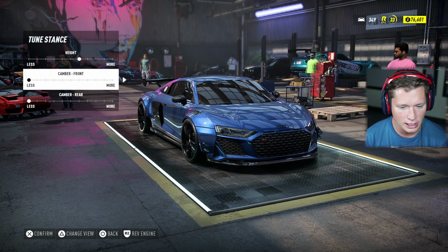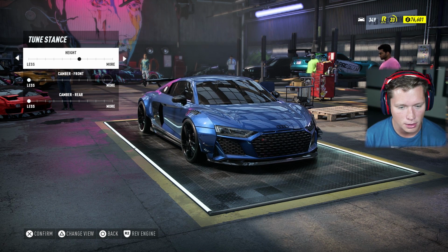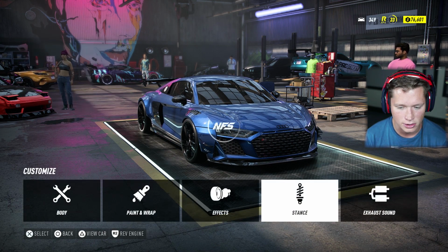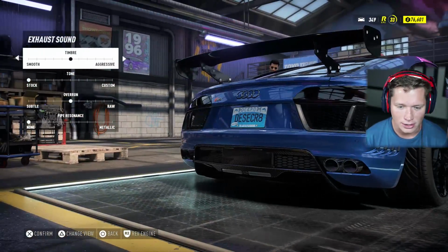Definitely gonna lower it. If you go too low, you start getting a lot of camber, so I'm gonna lower it to about there. Looks good. And now let's take a look at our exhaust sound.